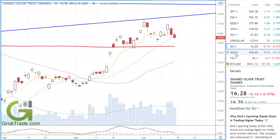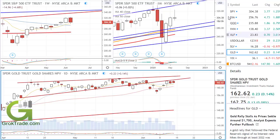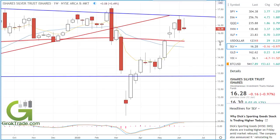But that's interesting. Gold here, we're at a resistance point. We're building a high base above moving averages, so we could still keep going higher here. But the thing I like to look at when I look at these. Let's go to silver, and on silver I'm going to go to the weekly chart. The weekly chart's pretty important to me.